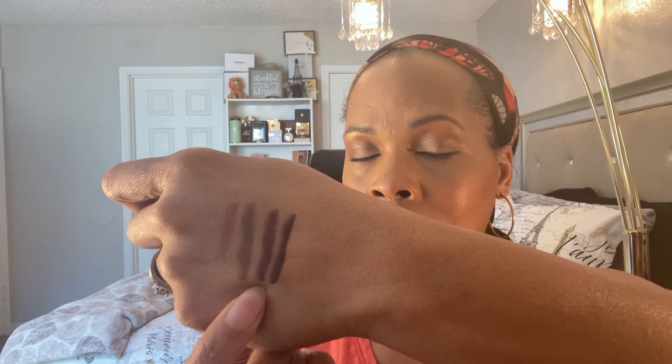It's a dupe. Night Moth is coming off a little shade darker. This is Night Moth from MAC, and this is Rise Above from LYS. That's a dupe, I'm sorry. It's a freaking dupe. Okay, so where did I put you at? I put you back in your container, but I didn't put your top back on.